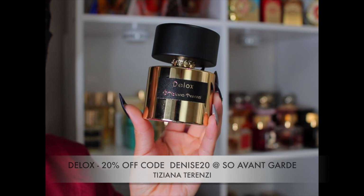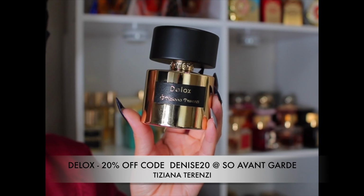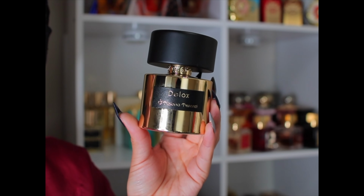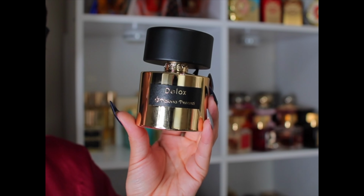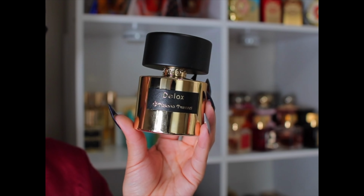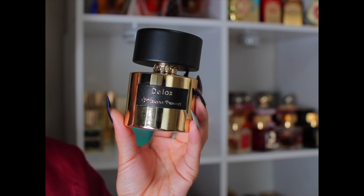This is Deluxe by Tiziana Terenzi. This is a rose coffee fragrance. I feel like the rose and the coffee is very balanced in here. I personally like a nice coffee scent, but I know a lot of people don't really care for the coffee being too strong in their fragrances. So if you are that type of person, the coffee is not strong in here.